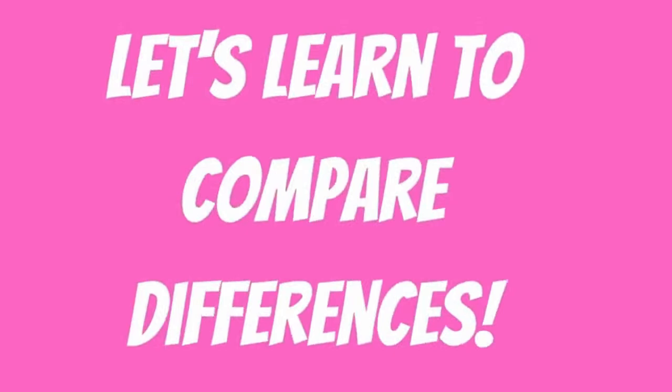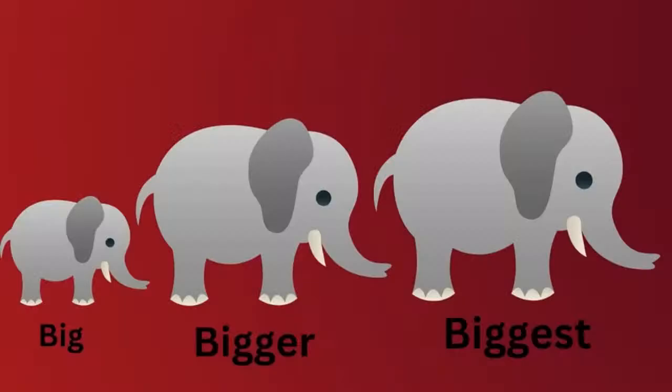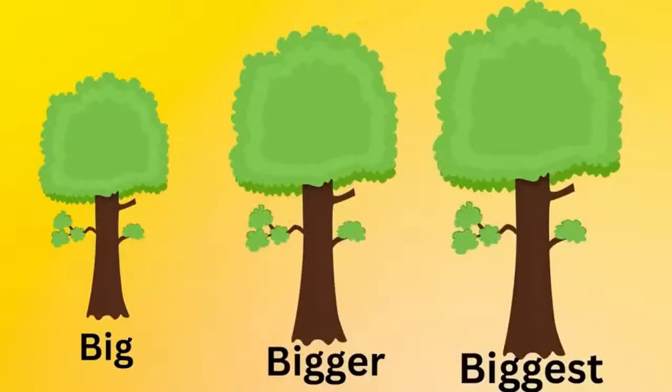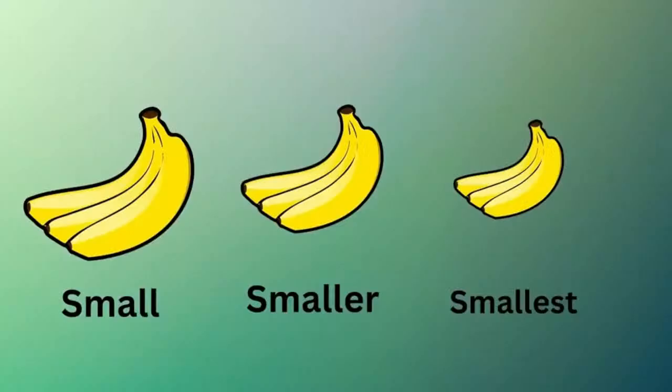Let's learn how to compare different sizes together. Are you ready? Let's go! Big, bigger, biggest. Small, smaller, smallest. Big, bigger, biggest. Small, smaller, smallest. Now let's see if you can find the right size.